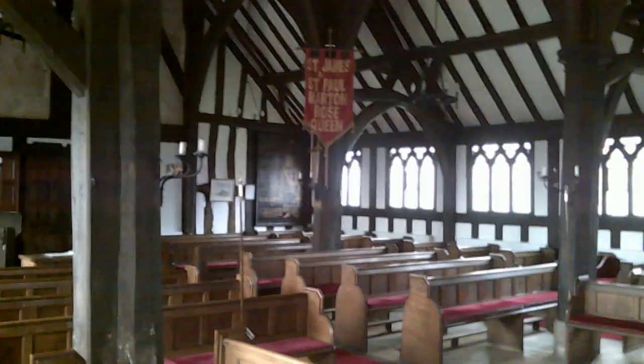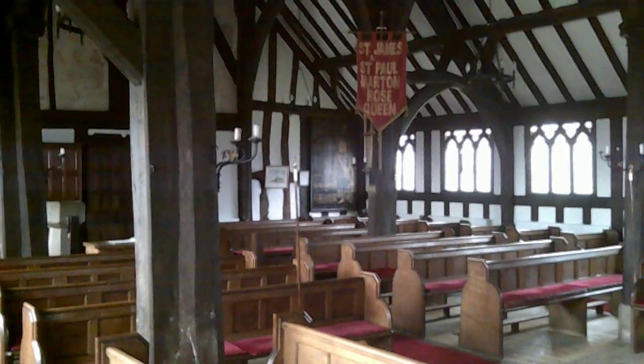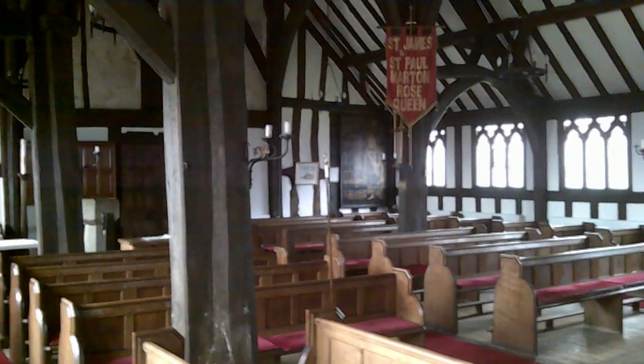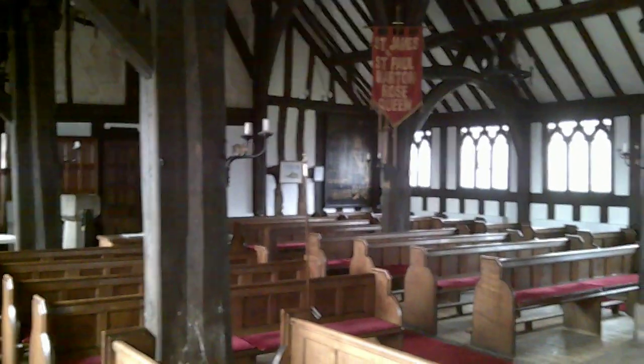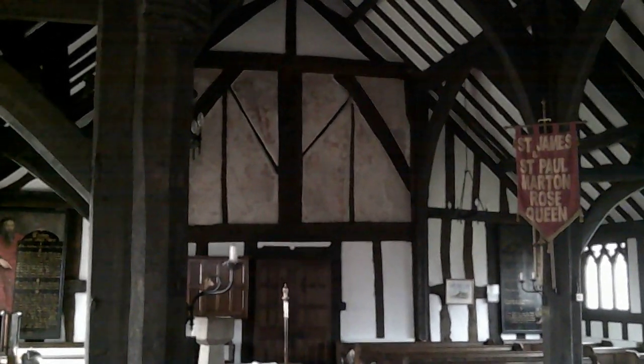This is the kind of church that there used to be dozens of, scattered around the Cheshire Plain, these tiny little wooden buildings. All over England, in fact, you'd find these wooden churches. You can see the carved columns, octagonal carved wooden columns, and then the cross bracing in the aisles. And it's so beautiful. Really lovely building.